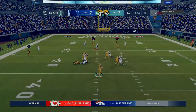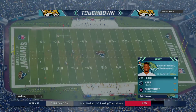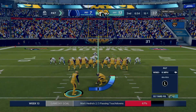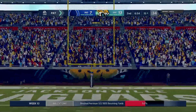They'll look to throw now on first down. He's got this one complete to Perriman, and he will get this into the end zone for a Jaguar touchdown. Rashad Perriman, his 5th touchdown now on the year. And the Jaguars have taken the lead.